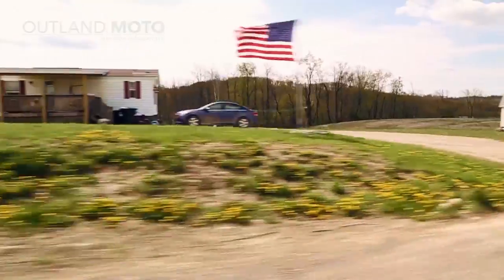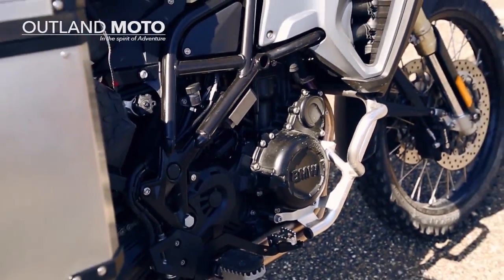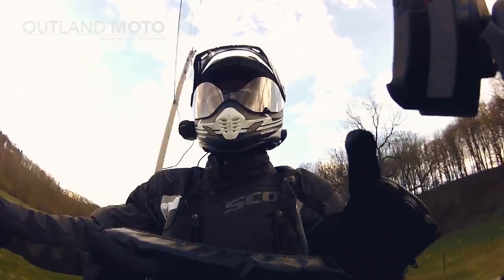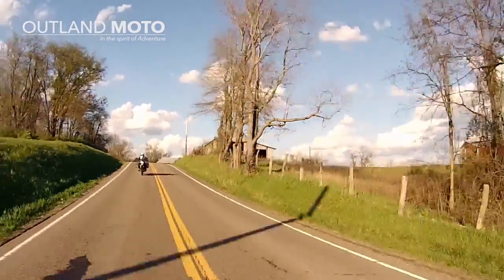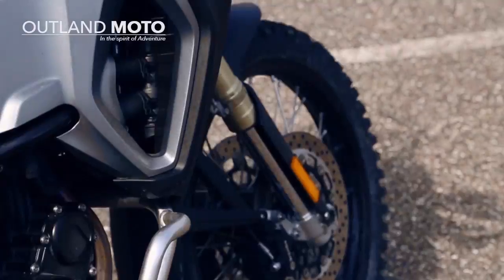BMW also fitted this bike with wider foot pegs, a foldable rear brake lever, a taller windscreen, a more comfortable seat, and a nifty crash bar, just in the event that you decide to have an off. Both F800GS models share the same 798cc engine, which pumps out 85 horsepower at 7,500 RPM and has 61 foot-pounds of torque. Also, both bikes are fitted with a 21-inch front wheel.